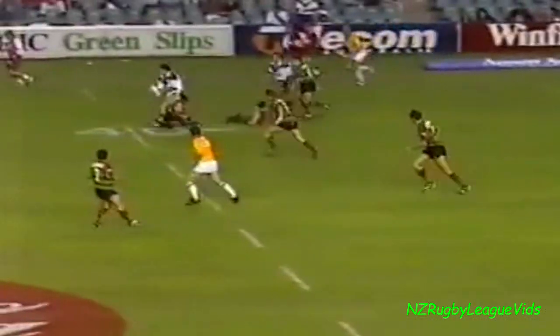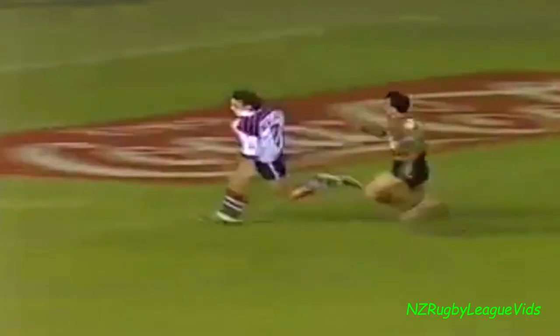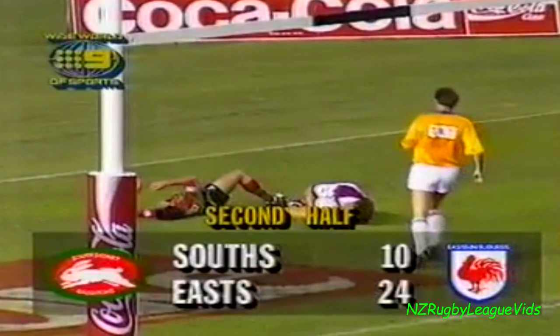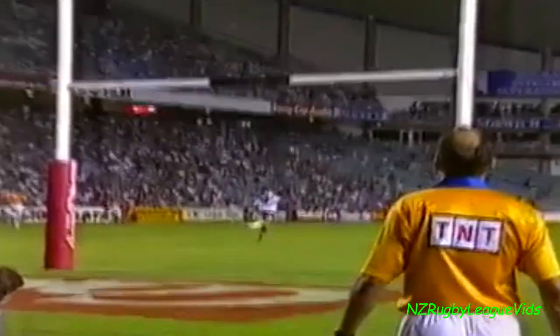Yeah, great run here from Mark Prothero. Beat two defenders. The pass was even better. Found the fly half, Werrett. He's been very impressive for Eastern Suburbs. Even little things he's done away from the football have been very spot on. He's able to score two tries in this game, and I don't think it'll be the last try he scores in the competition. 24 to 10.